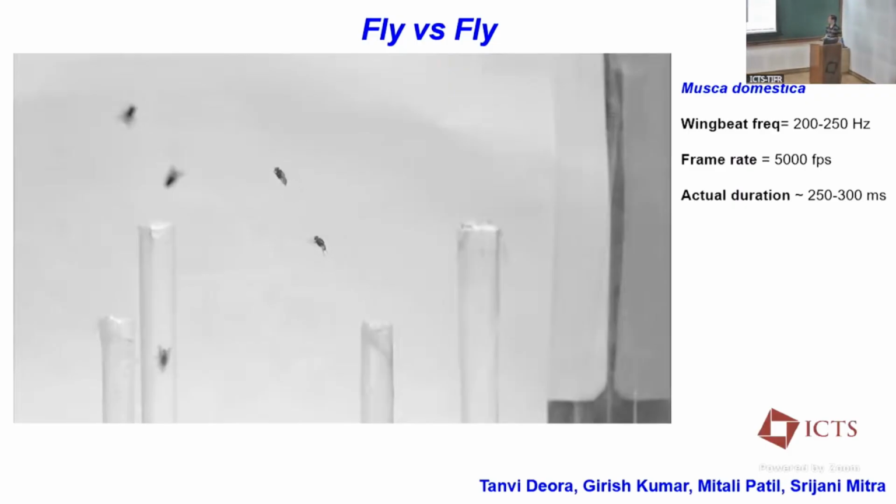Now, the thing that really interests us about this is the fact that all of this is happening very, very fast. And we're looking at insects that are flying at 200 to 250 times a second. We have to film them at frame rates that are very high. The actual duration of the entire sequence that you saw is the order of a few eye blinks, really. And this question has interested us for many, many years: how are these insects able to do something so precise and so fast? And how do you actually go about studying them?